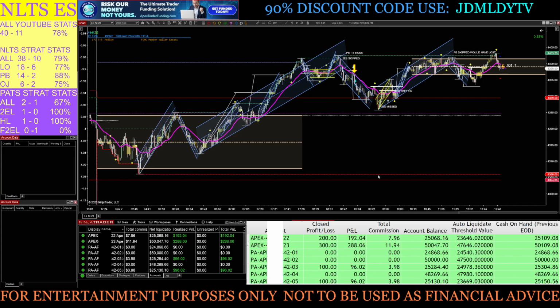And so, I think this is going to work for me. I think that it's going to keep me out of some good trades according to my NLTS strategy, but it opens up some possible trades for Pat's strategy, and then it's just going to keep me on the right side of the market.